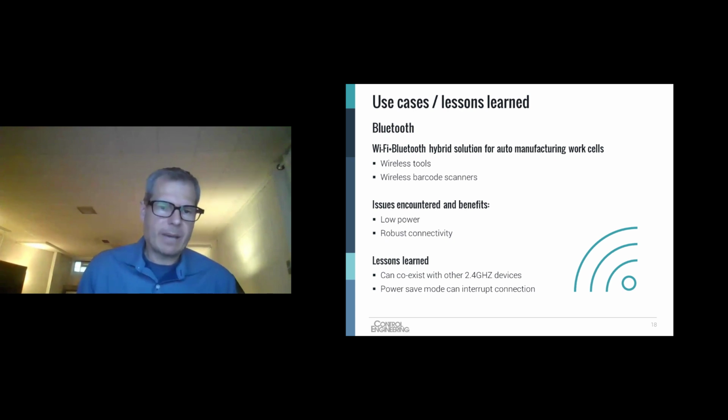And something to be aware of is power save. So many wireless devices are battery based, and as we know, these devices will try to shut themselves off. And if they shut themselves off to save the battery, what happens to your connection? What happens to your application in that instance? You need to think about those kinds of things.